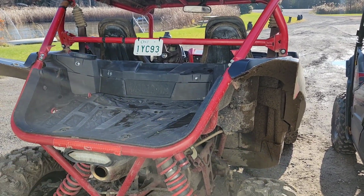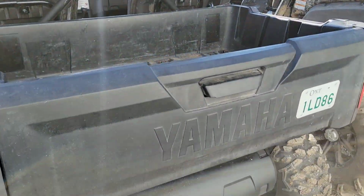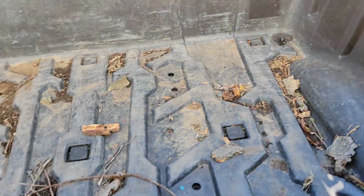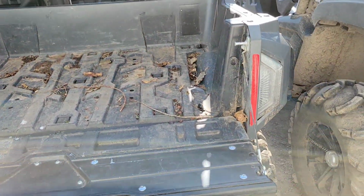And then of course, for storage, there's huge differences. The YXZ, you got nothing. You just got that shelf. If you don't strap anything down, she's gone. And then the Wolverine, it's got a nice little dump box. It's all plastic lined inside. It's got the tailgate with an actual handle like a pickup truck, comes down like a pickup truck one does. It's pretty handy.